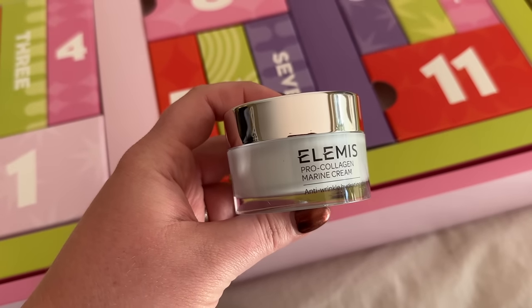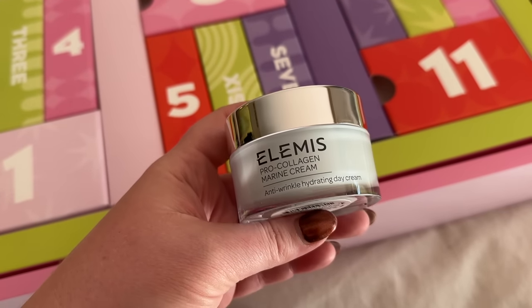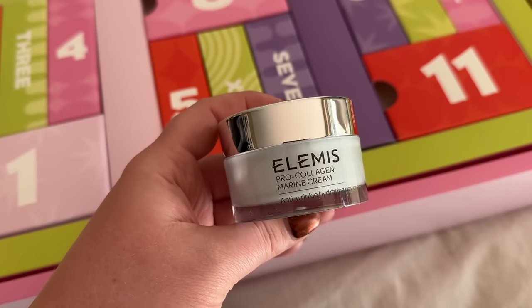This one's pretty good in value. This is from Elemis. It's the Pro Collagen Marine Cream. Definitely a very expensive facial cream. I think I have gotten this in one of my BoxyCharms in the past, so I definitely know to get my Elemis if I really wanted it from one of these sales. They don't have this on the sale currently, but I know this is bringing some good value. I'm very, very happy that this is in here. These are the items I was hoping we were gonna get, the very high-priced ones, that they were really gonna make this a luxe IPSY box for the advent calendar and for the holidays and everything. So I'm very happy with day 21.